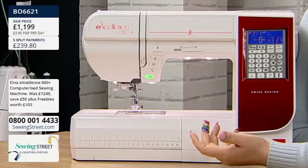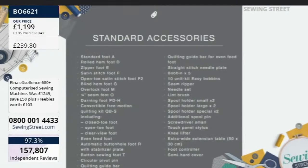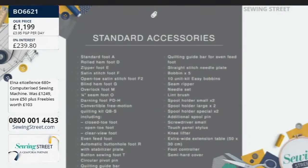It comes with a huge array of feet as standard. Your rolled hem foot, your zipper foot, satin stitch foot, open toe satin stitch foot. You get a blind hem foot, an overlock foot, a quarter of an inch foot, a darning foot. In fact, you get the whole convertible free motion quilting kit, which includes a closed toe, an open toe, a clear view, an even feed foot, a buttonhole foot with stabilizing plate, a circular pivoting pin to do all circular quilting. A straight stitch needle plate. You've got so many amazing features, standard accessories that come with this. It comes with a knee lifter. It comes with an extra wide extension table. You can use this with a foot pedal or without, if you prefer.